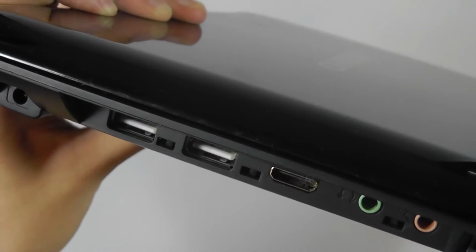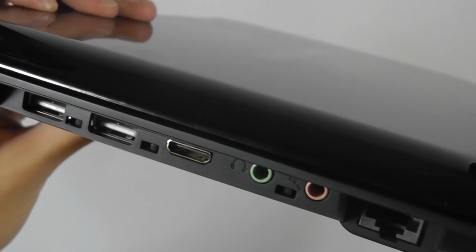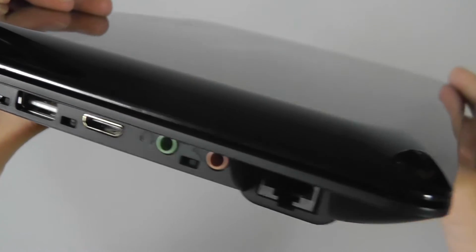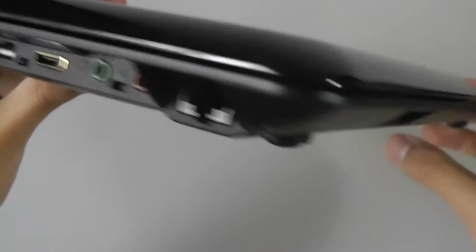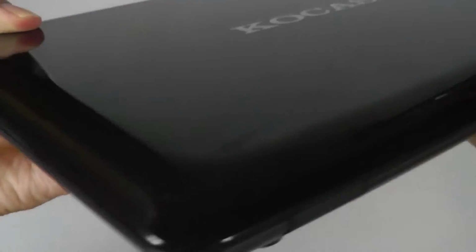There's also 2 full-size USB 2.0 ports for plugging in thumb drives and accessories. There's also a micro HDMI port, as well as a 3.5mm headphone jack, microphone port, and an Ethernet port for wired internet if you don't want to use the Wi-Fi on board. There's also a connection to Bluetooth and a GPS.